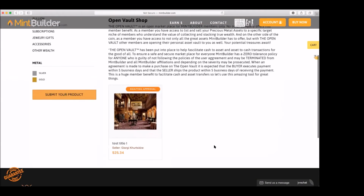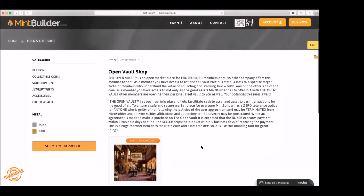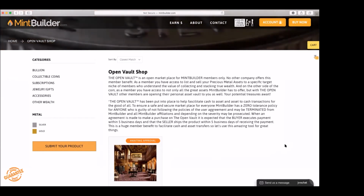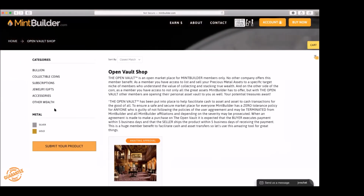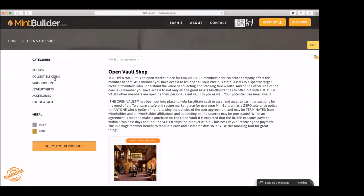So here's one that's waiting for approval. Obviously, it's just a sample, and it's listed on there. So this is what people will see when they come on. There's going to be pages and pages of stuff people are selling, and again, you can sort through these items over here. So this is giving you guys an awesome tool to be able to turn some assets into cash if you need it.